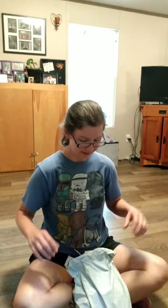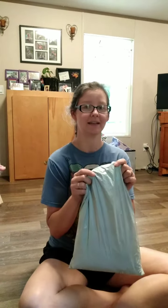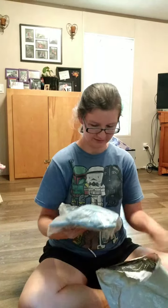Hey guys. I ordered some clothes off of Dresslilly because they always pop up on my Facebook and they look really cute. When I got onto their website, they had a thing where you could get two dresses for really cheap, but you don't get to pick which one it is. It's like random surprise dresses. So, got the bag in today. We're going to see what we got.